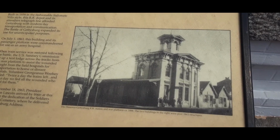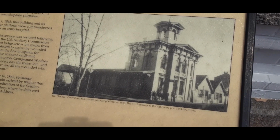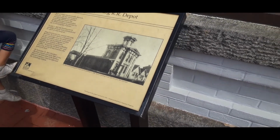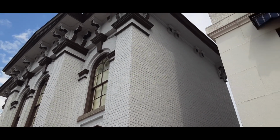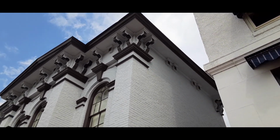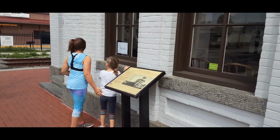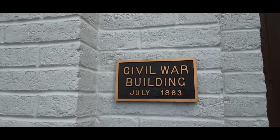All right, so you can see the picture. This is a picture from circa 1863. And if I go back here, you'll see they did a pretty darn good job of keeping it the same. They even have the steeple on the top. It is now the train museum and visitor center, but it is closed due to all the pandemic stuff going around.